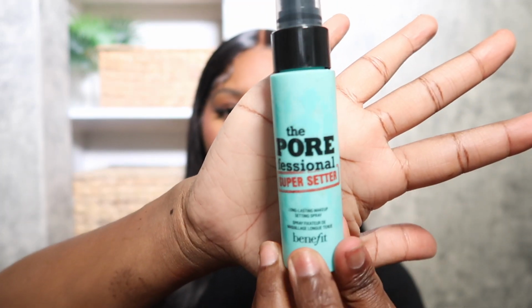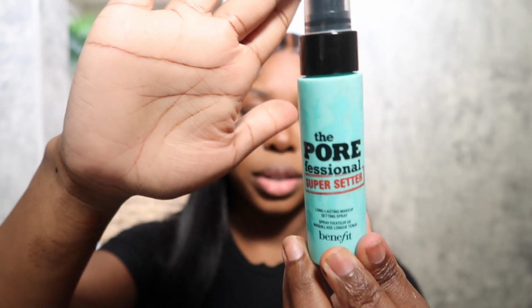Adding the Porefessional by Benefit Super Setter, the spray. It's a setting spray, and I'm just gonna set my face.